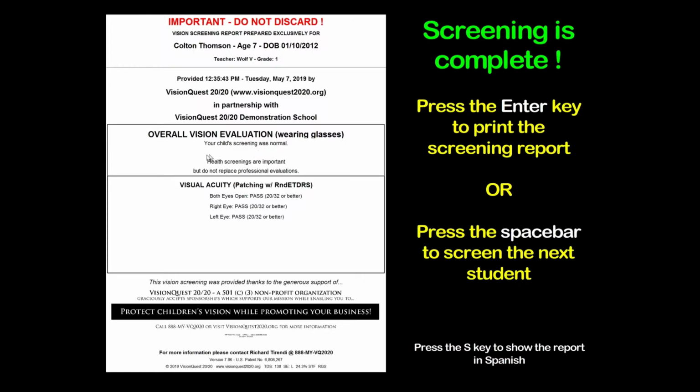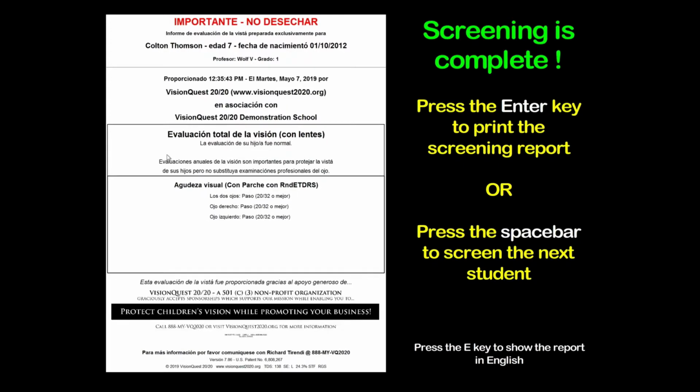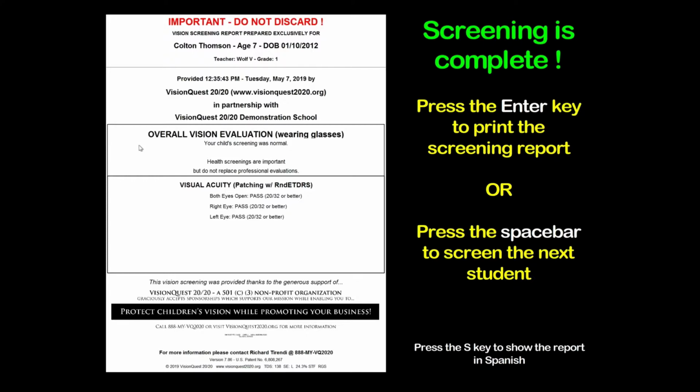And yet the report on the screen, which, by the way, if I press the S key, shows up in Spanish, and that's a real translation, it's not Google. I'll press E for English so that I can read it. And unfortunately, I'm not bilingual. So this says that Colton's vision screening was normal. Well, that's interesting because I know I failed the stereo. I couldn't see it. And in fact, stereo isn't even showing up.